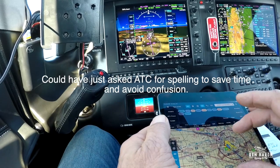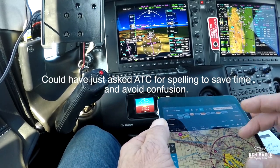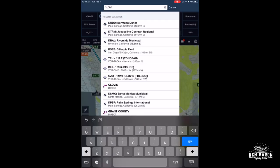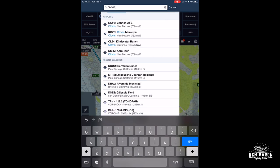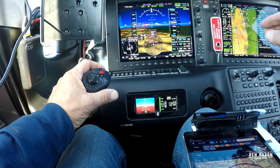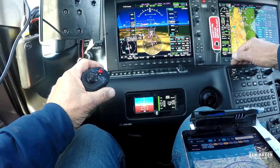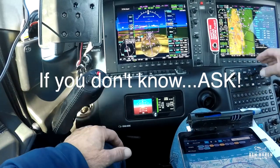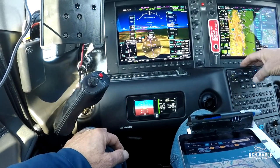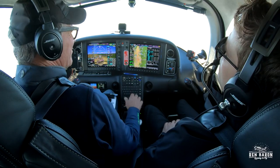Now, in retrospect, grabbing the iPad and looking at ForeFlight wasn't a bad idea. But there's a better way. Instead of poking around on the map, I could have just gone up into that search window, typed in Clovis, and found the correct identifier. Had this been a time-critical situation, you can see I've wasted a ton of time here. And that's the lesson here. If you don't know, ask. Those ATC folks are there to help you, so use them. And finally, after what seems like the longest 1 minute ever, I'm off to Clovis. That's the good news.